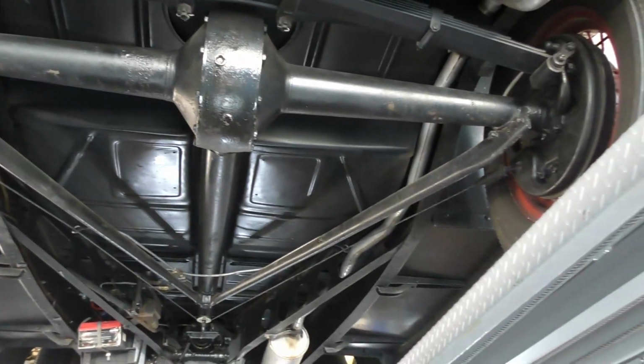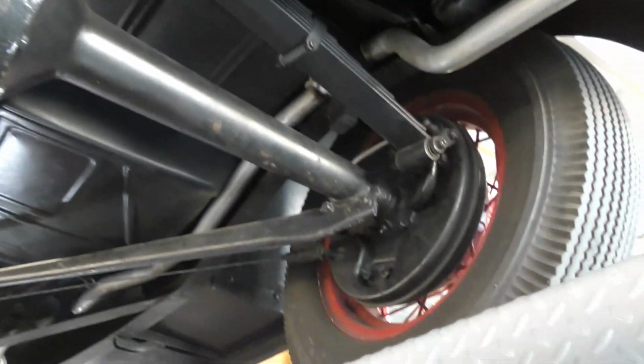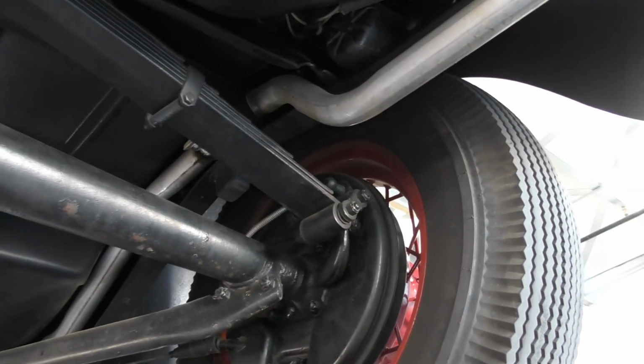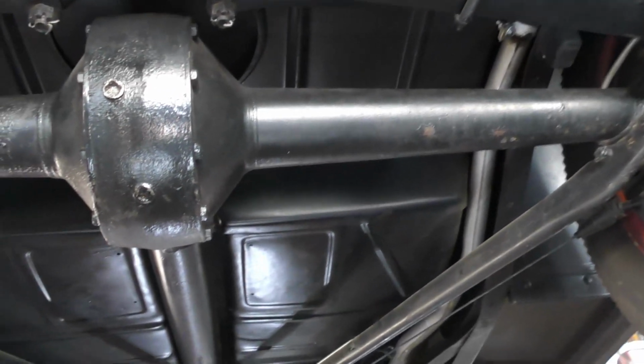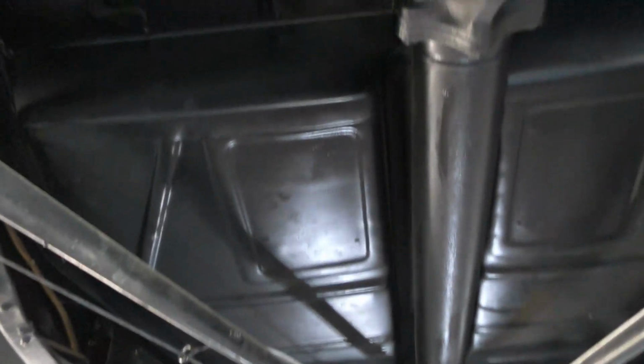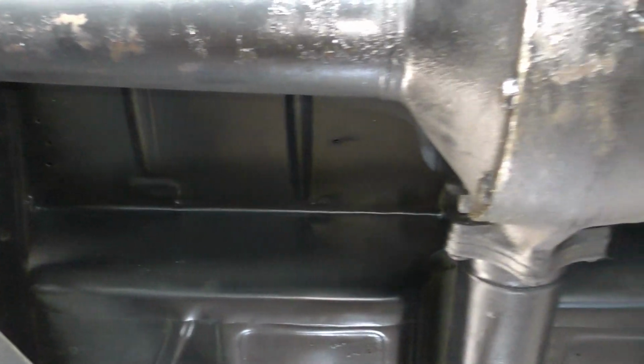Factory rear differential, non-modified. It has had the hydraulic brakes added to it. Those are 39 Ford, we believe. So dual reservoir master cylinder. We'll get up there and share that with you. But look at the floor pans on this old girl.